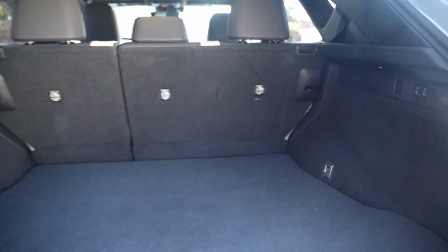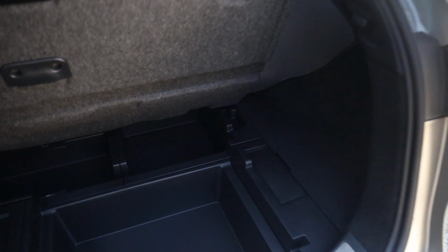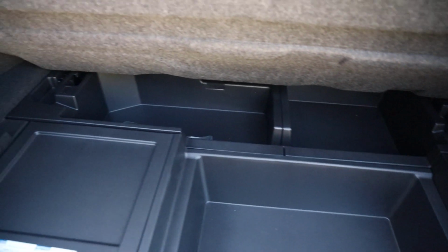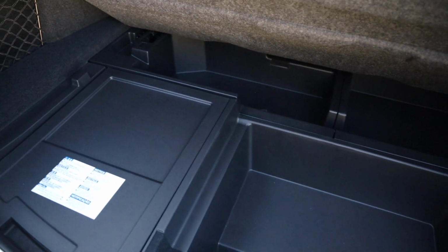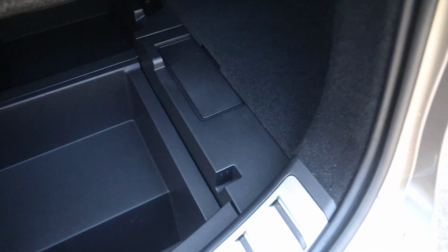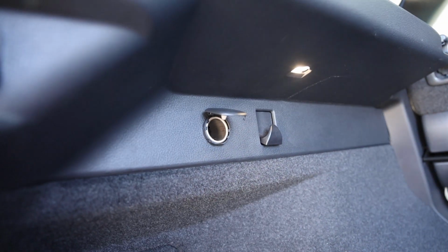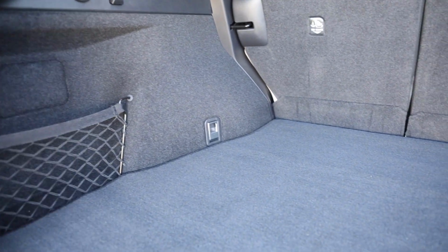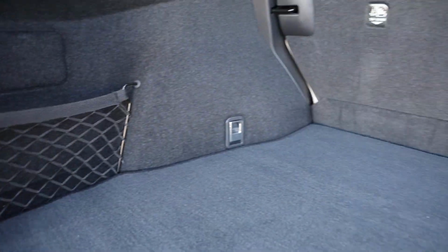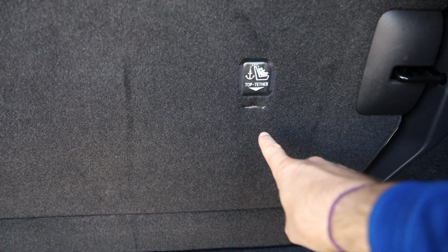All right, under this lovely badge, you'll find a little extra storage. And there, I think when you buy the car, there will actually be toolkits and stuff here. The battery is located under here. There are some extra fuse panels in these ones, but just a little bit of extra storage. 12 volt. Got these hanger hooks. A little bit of storage here. Tie down hooks in the corners. Safety tether for child seats.